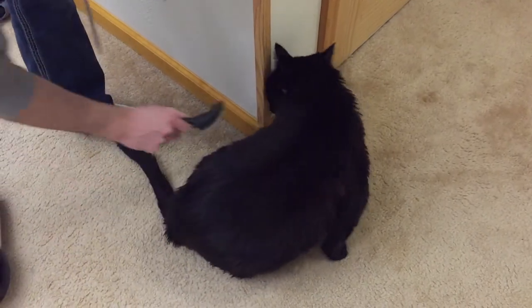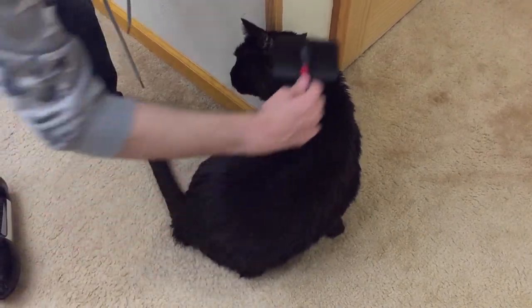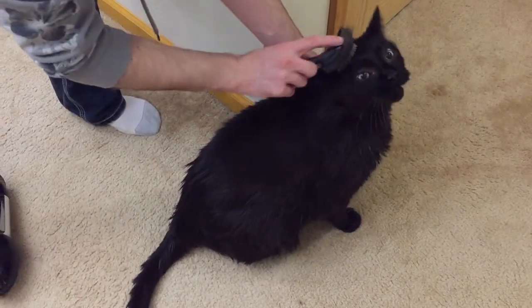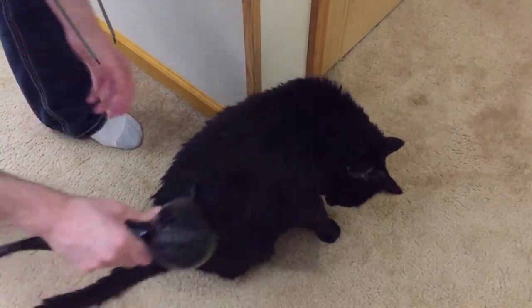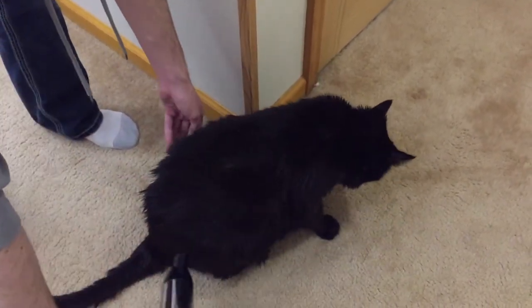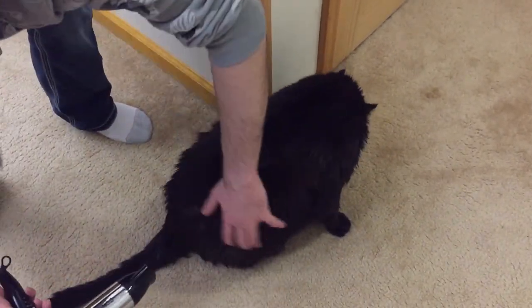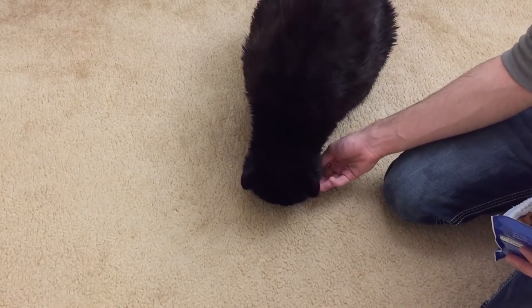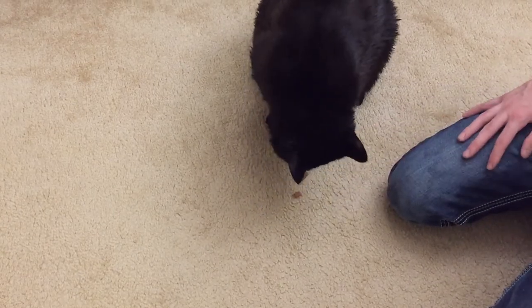Your cat's hair will probably look like porcupine quills, so get your brush and brush your cat's hair out. If your cat still is not completely dry by this point, just grab a hairdryer. It'll speed up the process a lot. If you've made it this far, then you successfully finished giving your cat a bath, and now they deserve some treats.